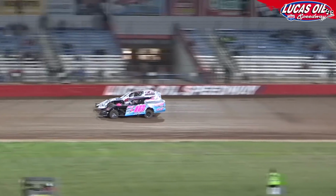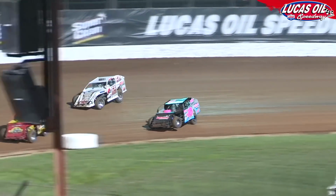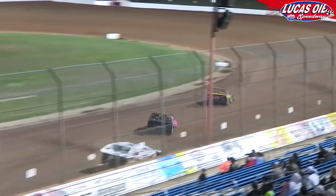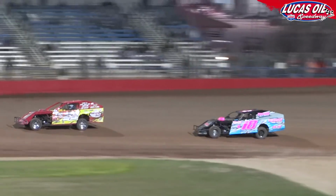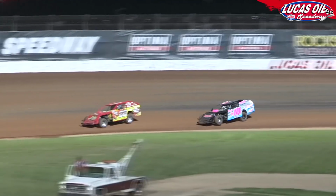Andy Bryant still rolling around the top of the racetrack. They continue to go. J.C. Morton at the bottom of the track, Jackson at the top. A good run off the bottom of turn number 4 gives the second spot to J.C. Morton. Corey, the top side just has not been there tonight. If you can find your way to get to the inside of somebody, you're going to have an advantage, and that's what J.C. Morton did.